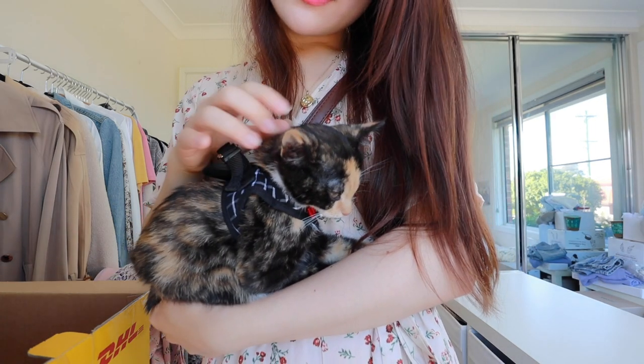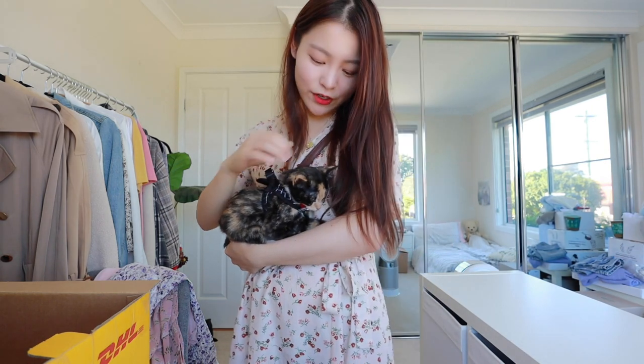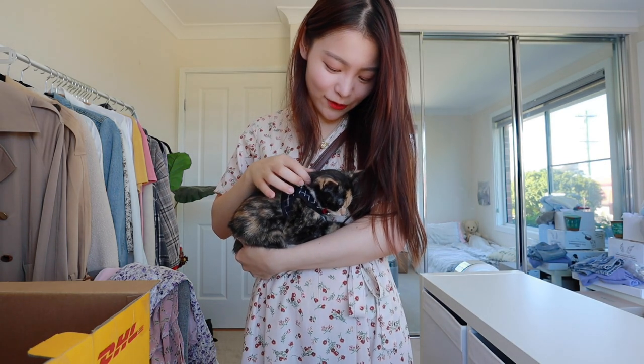Can you guys hear that? She's like a little car engine. This is the first time I've heard her purr, actually. Oh my god, you know how to purr.